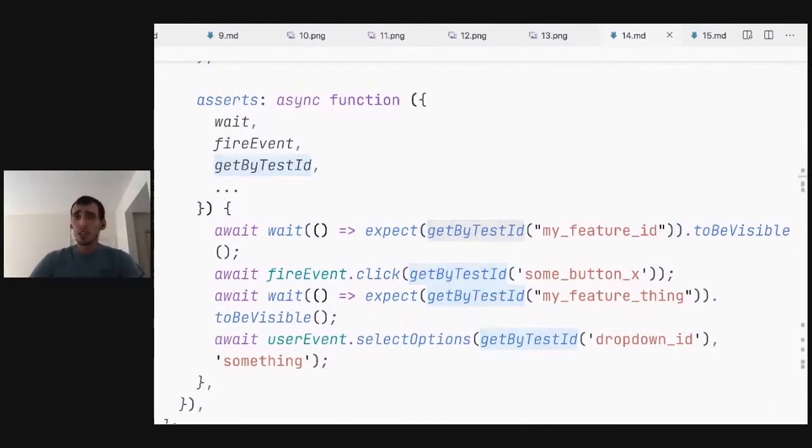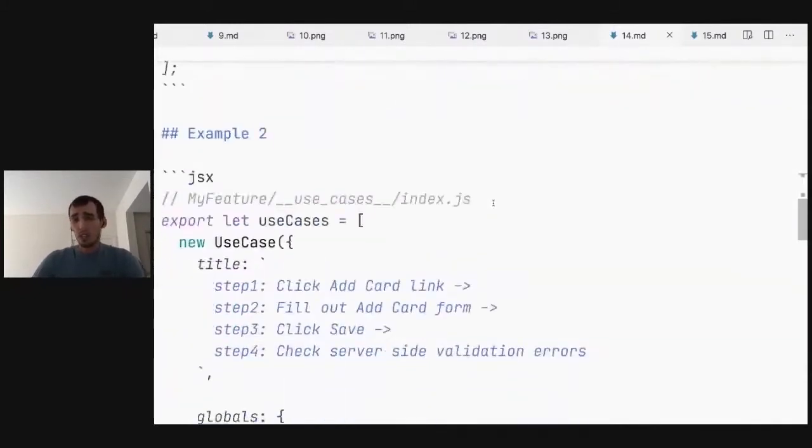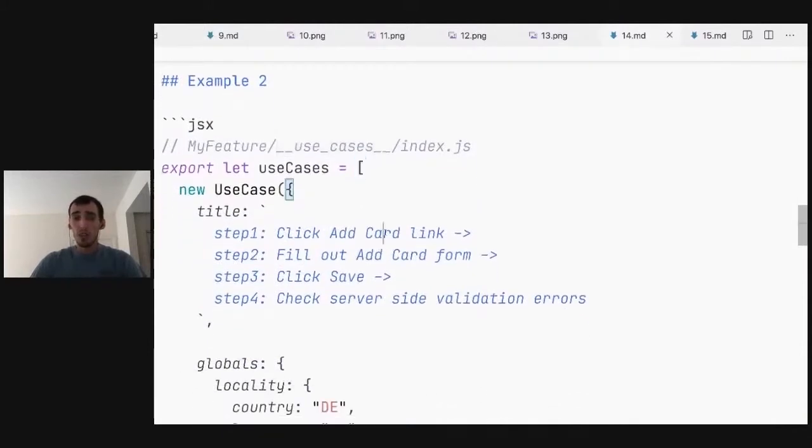So when the use case is launched in the form of end-to-end, the use case will open a real browser and it will search DOM elements through the WebDriver API instead of the standard DOM API that is available in React Testing Library. And there is another example. We have, again, a feature, and we want to write, again, a new use case.